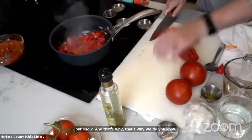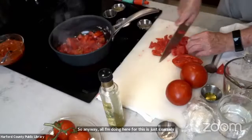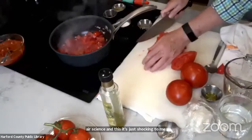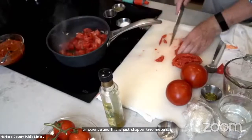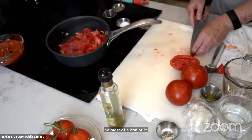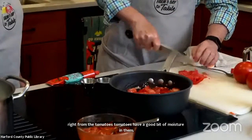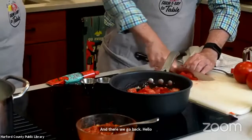So anyway, all I'm doing here is just coarsely chopping the tomatoes. I mean, there's not a lot of culinary science in this. It's just chopping the tomatoes. And right in there, get this going. Most of the liquid that's here is coming right from the tomatoes. Tomatoes have a good bit of moisture in them. And there we go. A bit of that, bit of that.